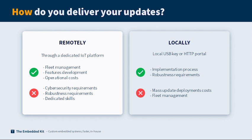Small focus on local updates. There are fewer and fewer solutions, but some products have constraints that need them. Implementation of this type of update system is usually simpler because you can be less robust: your operator is in front of the device and can reduce the impact of the operation if something goes wrong. So it could be easier to implement.